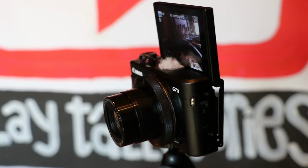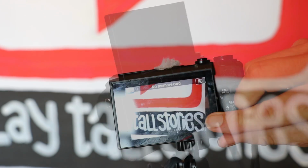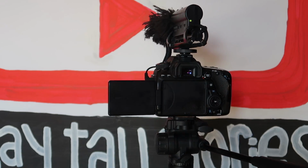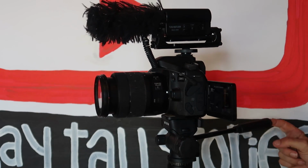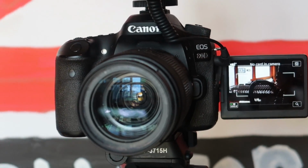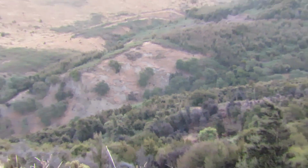What else do I use? I use the G7X, which is a wee handheld one, very light to use, very popular for vloggers on YouTube. The camera I'm talking into right now is the Canon 80D, really good sound and a really good picture. In the field when I'm hunting I use the SX60 PowerShot. That's by Canon, a really good camera with an amazing zoom.